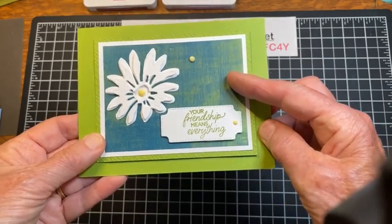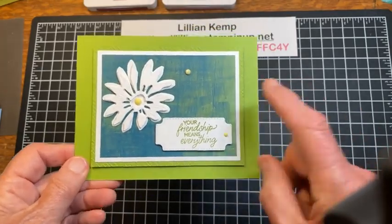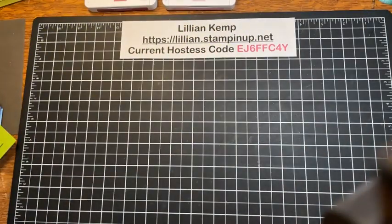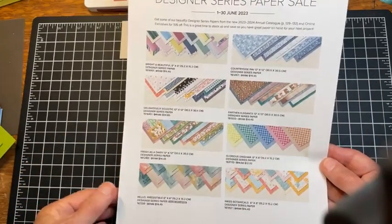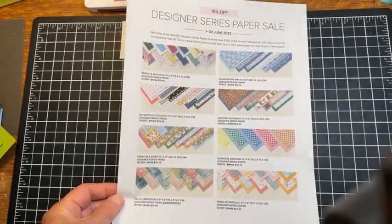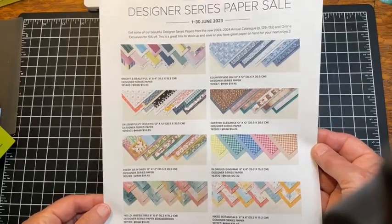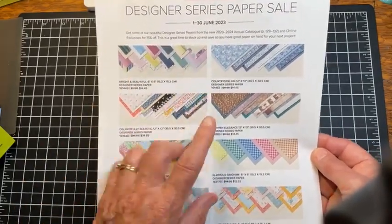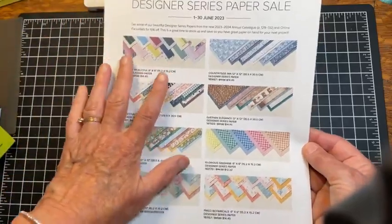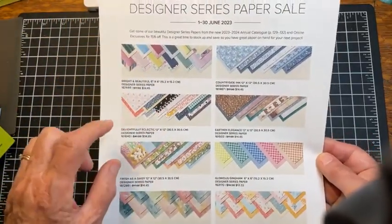Any guesses? Not seeing any pop up. So I'll give you a moment longer, and I'm going to talk about a sale that is coming June 1st. That's the reason I asked about your favorite designer papers. So it might be a little more affordable to treat yourself to some new designer papers June 1st. They'll all be, no, not all, pardon me, the selected ones that are being offered will be 15% off.